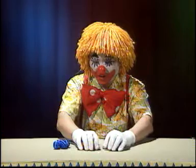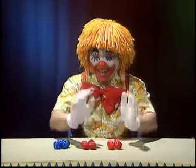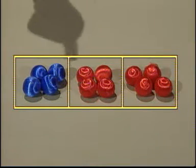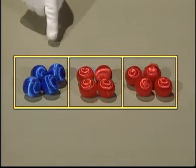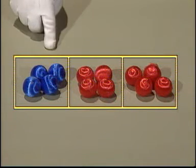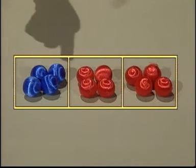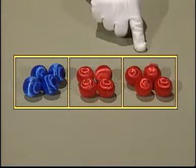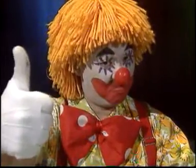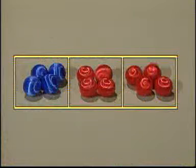He's putting them into 3 equal groups. This group is made up of blue balls. What fraction of the balls in the set are blue? 1 out of 3 is 1/3. So, 1/3 of the balls in the set are blue. Good! Let's try another one.